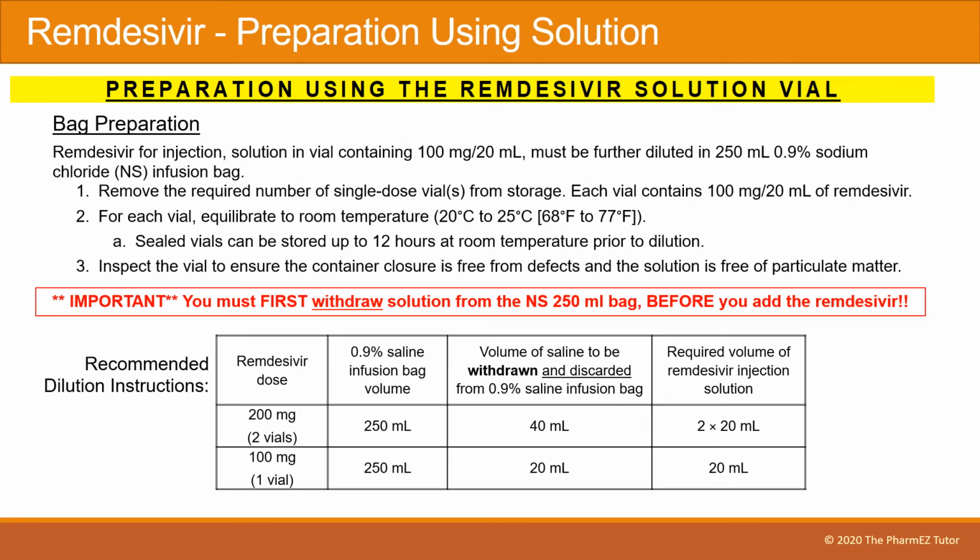Here are instructions when you use the remdesivir solution. There is no need to reconstitute the drug. However, you still need to first withdraw an equal volume of solution from the normal saline bag before adding the drug. This is very important. Please note that the manufacturer only recommends using the 250 mL size of the normal saline bag.